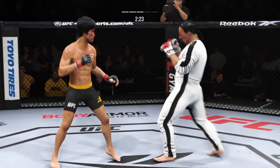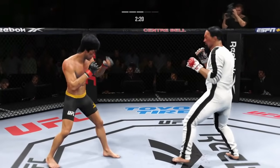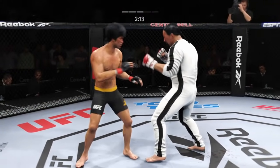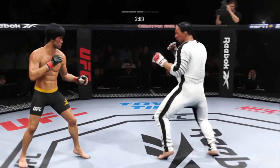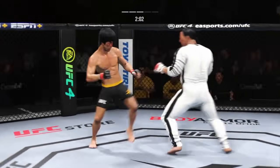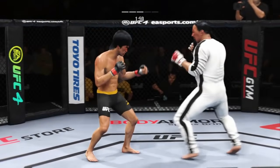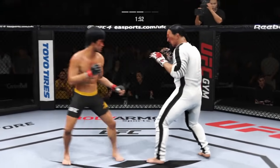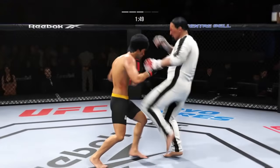How about that shin? Splits the guard, lands the right hand. Just misses with that one. Lands a nice straight punch there. Now we'll see if he can follow it up. What do you follow up a great punch like this with? I'm excited to see what happens.